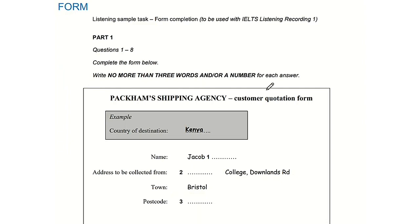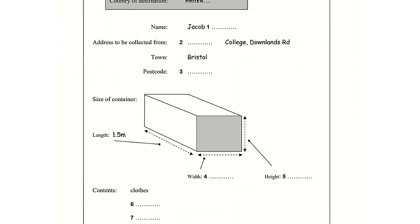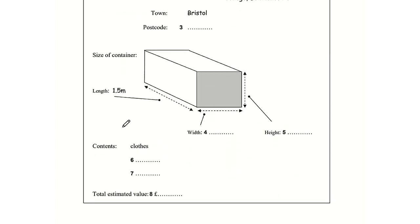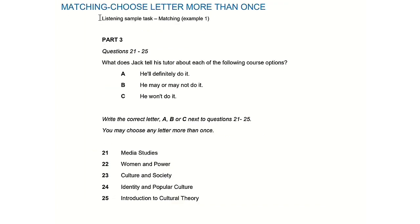Here also, you'll have to mark all the important keywords. And when the speaker starts speaking, you'll have to completely follow what the speaker is telling. You have to write the answer and again follow the speaker. Then you have matching type of questions. Here, you can choose the letter more than once.